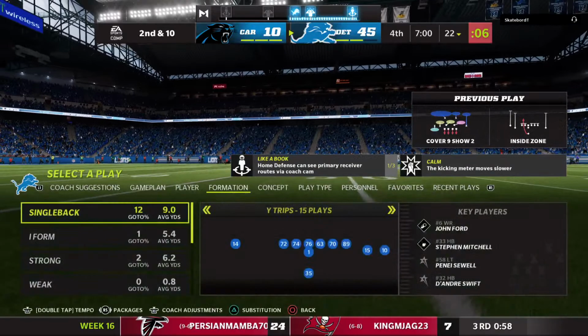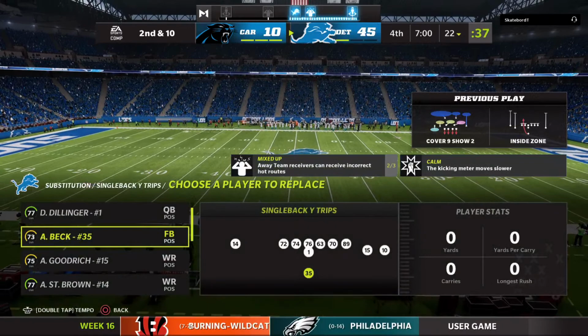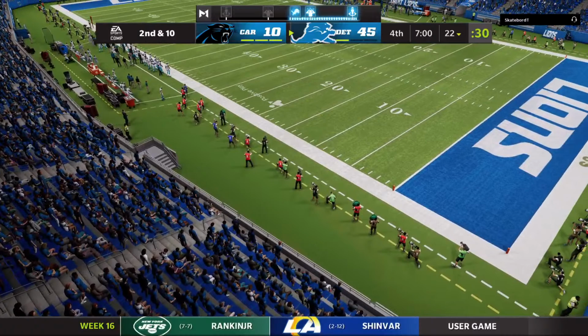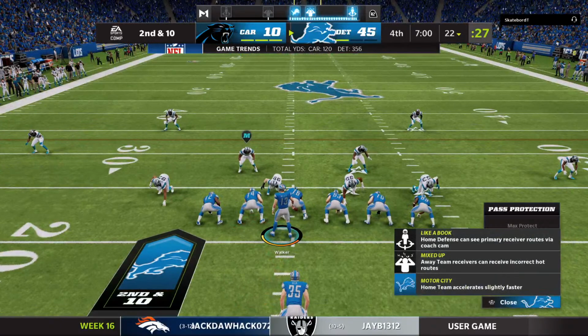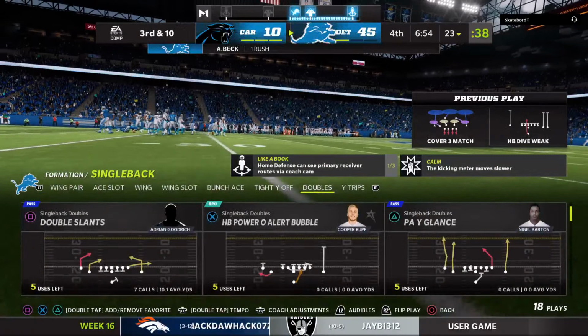The Lions now going to use the second of their timeouts. That's going to leave them with just one remaining here in this fourth quarter. Here's second and 10. Now a first carry for their fullback. And here's another tackle made at the line. So they're converging well on the football now. No gain on that one as it brings up a third and 10.